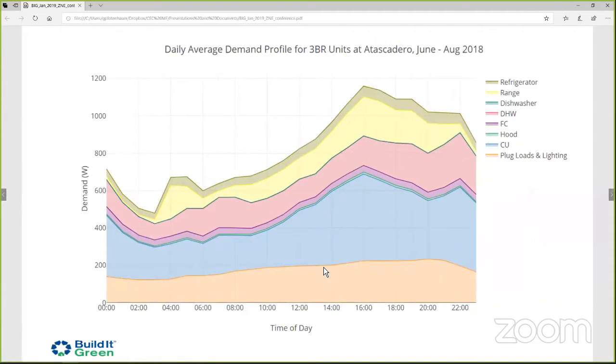As far as this breaks down in demand, pretty typical shape. You might notice this early morning 4 a.m. peak that's cooking. This is, again, farm worker housing, so people are getting up at maybe 3 a.m., cooking and then getting on a bus or driving to work. So this little bump isn't really typical of most populations, but it is pretty consistent here.